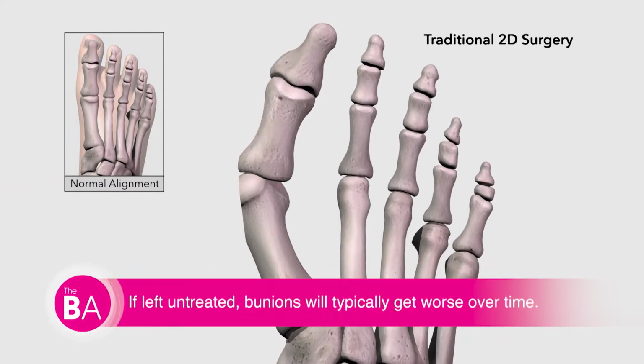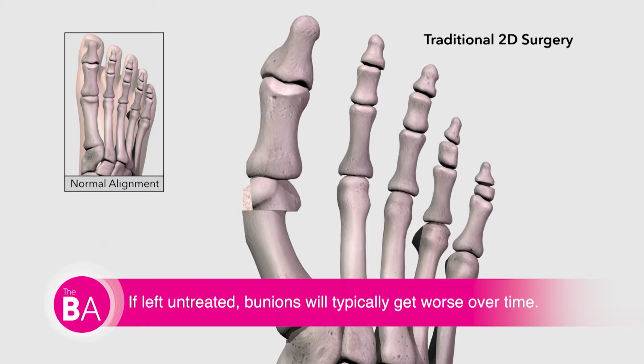Traditional bunion surgery was just shaving down the bump or cutting the bone and shifting it over. So in order to address it properly, you have to take the entire bone and realign it back into position.